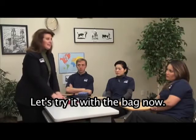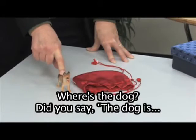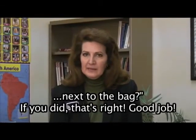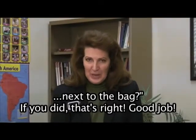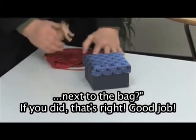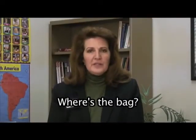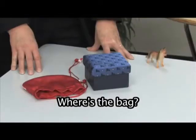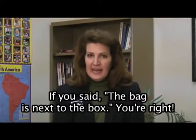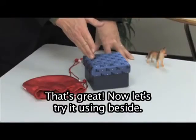Let's try it with the bag now. Where's the dog? Did you say the dog is next to the bag? If you did, that's right. Good job. Where's the bag? If you said the bag is next to the box, you're right. That's great.